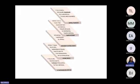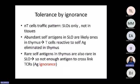However, there are multiple layers of tolerance built into our immune system so that if the self-reacting T cells have escaped from the thymus, there are several layers of tolerance built so that they cannot cause more problems for the human body. So one such mechanism is tolerance by ignorance, which means, say, a naive T cell comes into the circulation from the thymus, and it can actually react to a self-antigen.